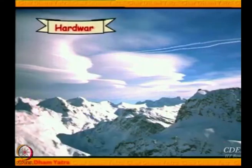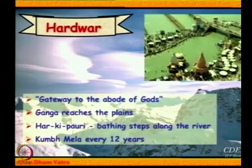Okay, so let's look at this place called Haridwar. This is a very popular place, and it's called the gateway to the abodes of the gods. This is the first place where the river Ganges becomes a wide river and reaches the plains. Before this, the river Ganges is basically a mountain river, very rough, very harsh. Here it starts becoming almost like a flat river, and many people go here for having a holy dip, and there is a Kumbh Mela every 12 years.